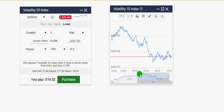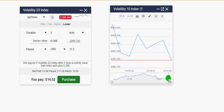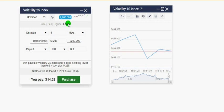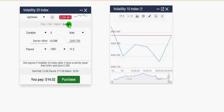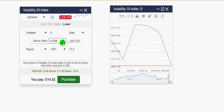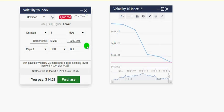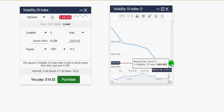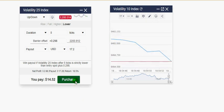You drag it close, it will be here by default. This is what I mean. You can see how it looks. You drag it very close. So we're going to set this, you click on lower, right there, then you set the durations to 5 ticks. You set the barrier offset to plus 0.298, then you enter your payout, depends on what you have in your account. So we're going to be clicking on purchase once this thing is right up here. Once it is up here, we're going to be clicking on purchase.